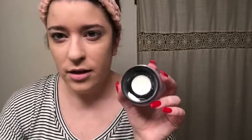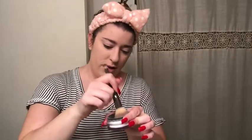Then, if you want to go above and beyond and make yourself look even more flawless, I would go in with the Makeup Forever translucent powder. It's just a white translucent powder, but I like that it has this little sifter. It's like a little screen, like a little net, so that not all the powder flies everywhere when you open it. So I just dab a little bit in there. And then I just kind of dust it where I have some larger pores, which is typically in the T-zone area.